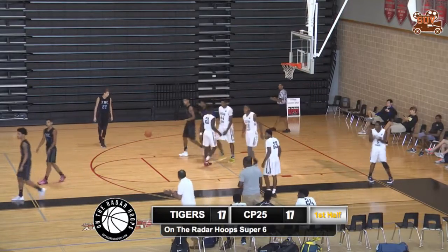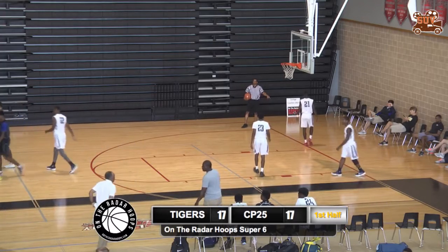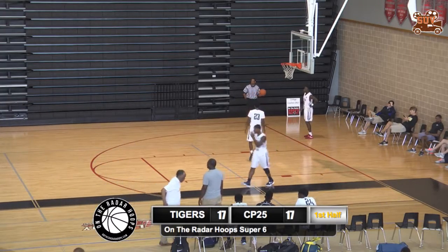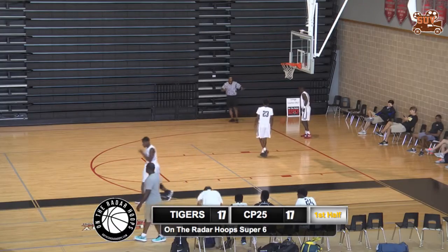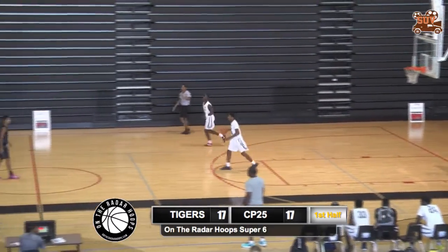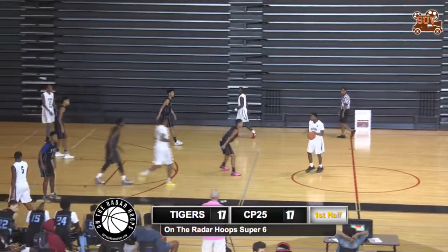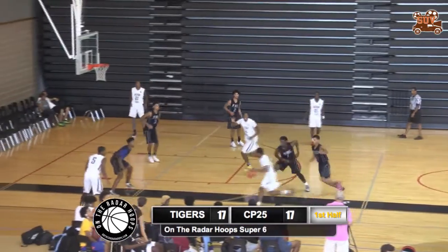Footwork too fancy for his own good as he was looking to get on the good foot there. Was CP25's number six, Bryce Moraine. So tied up at 17 apiece.